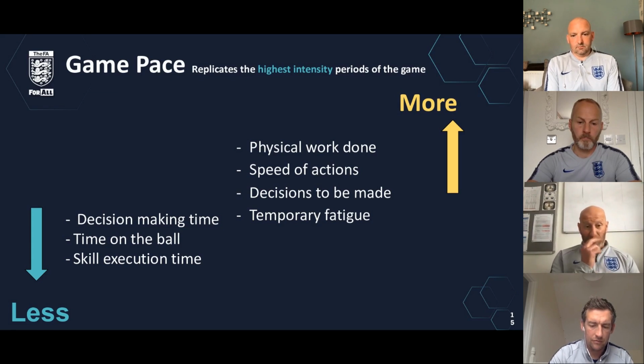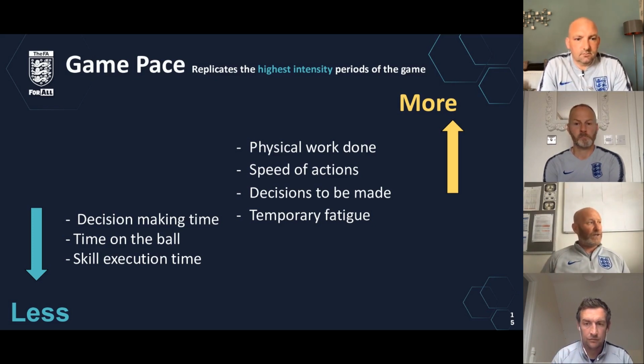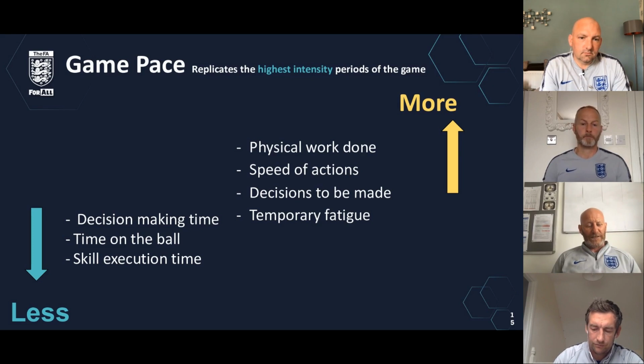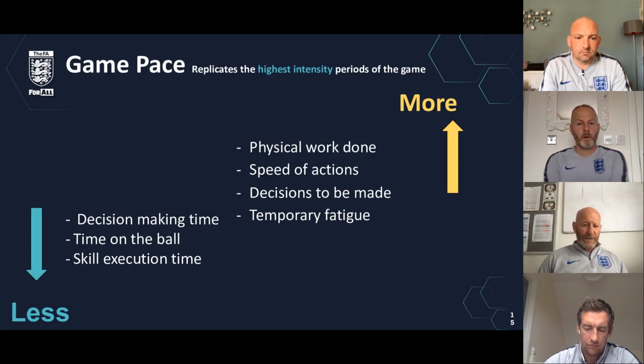So again, I know that a lot of clubs are practicing this and they'll be familiar with it, around trying to represent the game pace in training, so the highest intensity periods of a game. And again, that will all be dependent on your tactics and strategies, the style of play and the range of physical capabilities you're looking to produce. But certainly that high intensity on the grass means a decrease in decision making time, so it's starting to tax the thinking skills. There's less time on the ball, the actual execution once they've decided to act has got to be spot on. There's more physical work being done, again dependent on what they're going after, and increasing the speed of actions, which you've alluded to in your bar chart earlier on.